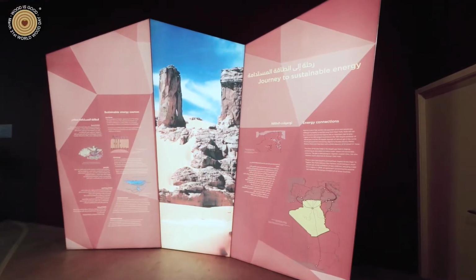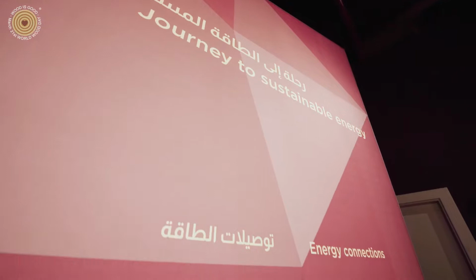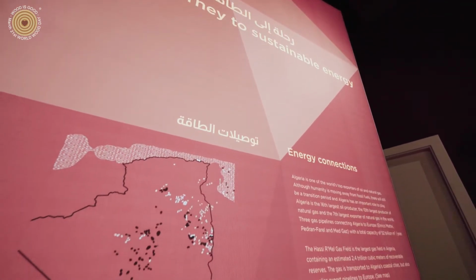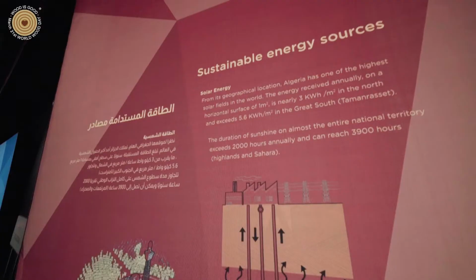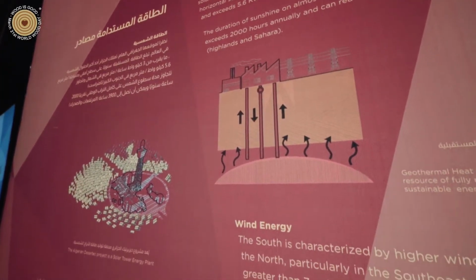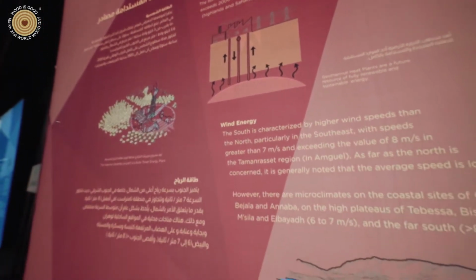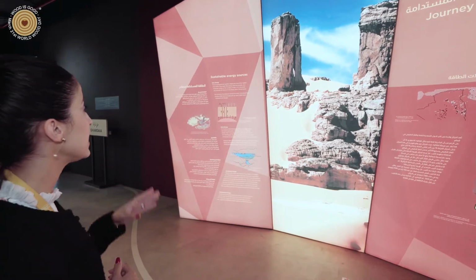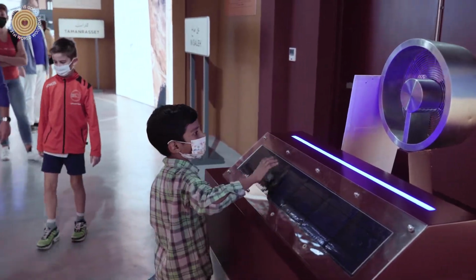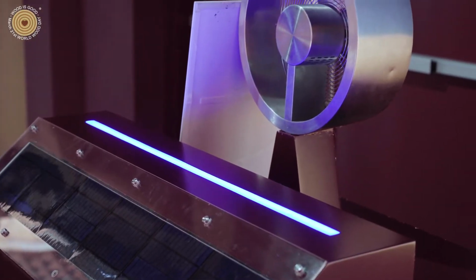In this voyage, we are reaching the Voyage of Energies. We represented the Voyage of Energy by the city of In Salah. Here we wanted to highlight the country's potential in terms of renewable and non-renewable energies. The government is putting a lot of effort into renewable energies, especially solar and wind energy. There is already a big project launching in the south and east for solar, and the south and west for wind energy.